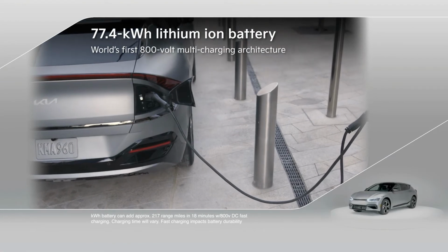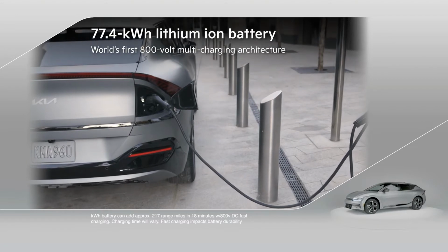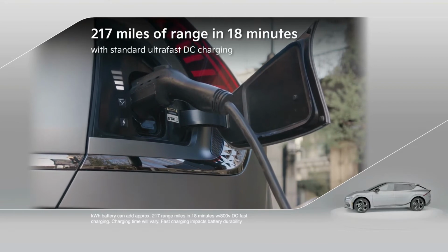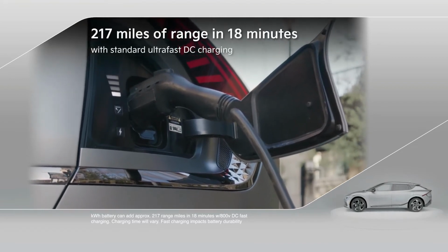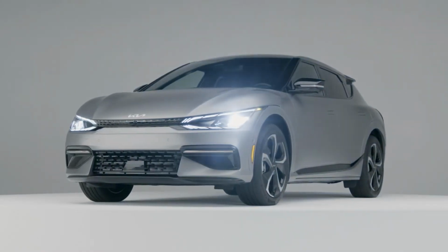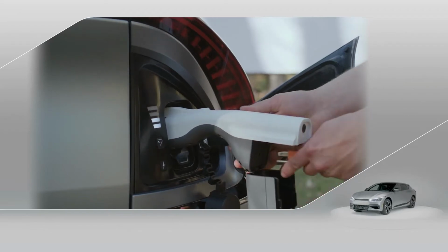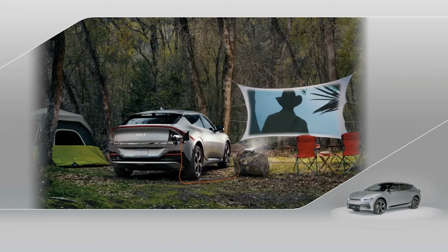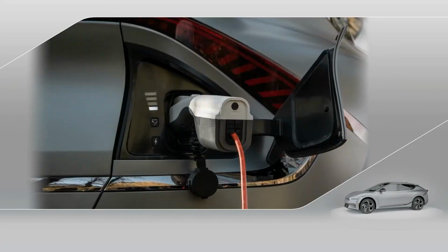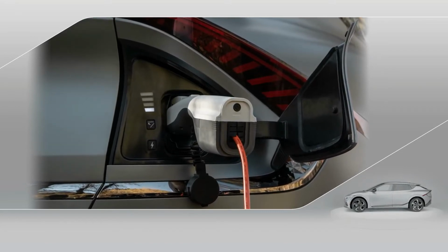EV6 features a state-of-the-art 77.4 kilowatt-hour high-density lithium-ion battery with the world's first 800-volt multi-charging architecture. This means up to 217 miles of range in just 18 minutes with standard ultra-fast DC charging. EV6 also features an innovative vehicle-to-load function, which means it's a power source on wheels for computers, power tools, recreational gear for tailgating or camping, or household devices. Power points are available both inside the vehicle and through the exterior charge port.